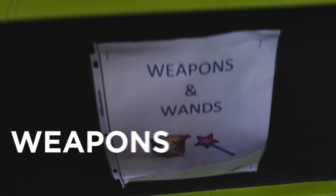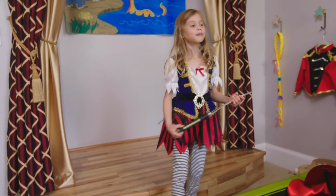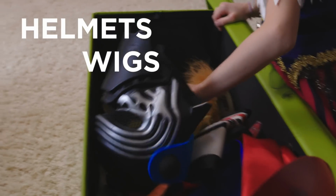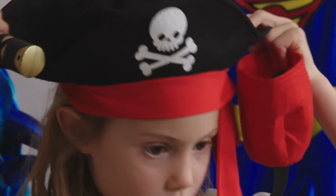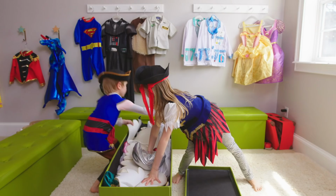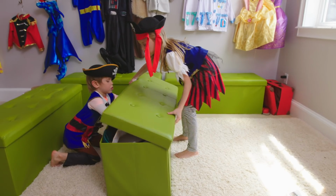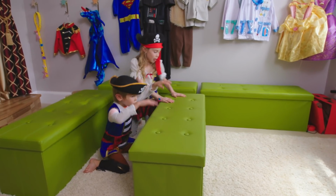We've got one for weapons and wands. Because believe me, if you've got kids, boys or girls, you're going to accumulate a lot of weapons and a lot of wands, and they need a place to go. We've got one for helmets, wigs, and hats. We've got a lot of hats. And each one of them has a picture on the lid so that the kids, when they open the bins up, know where they need to put the stuff back. Because it's really important to have your kids help take care of their own space.